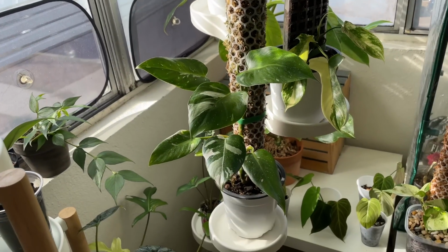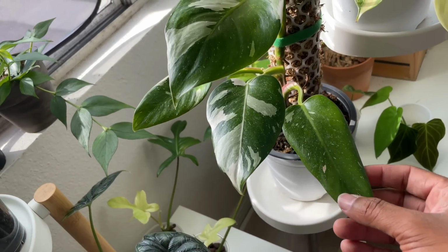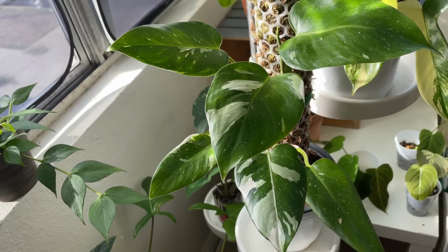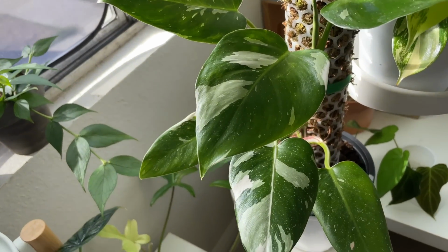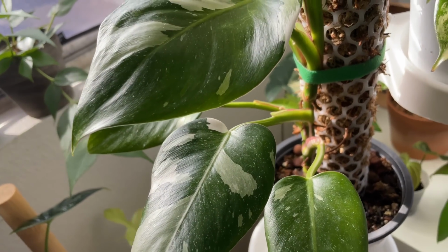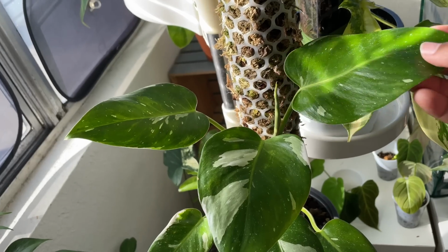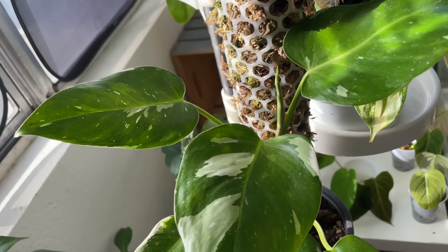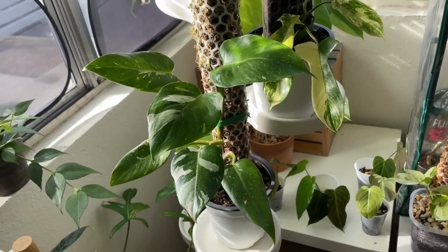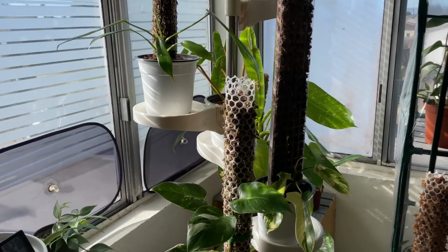And below that, we have the Philodendron White Princess. This one has also connected to the moss pole. I don't need to show y'all, it's connected. Trust me. This is the newest leaf, and it's putting off a new one right now. So that's this stand right here.